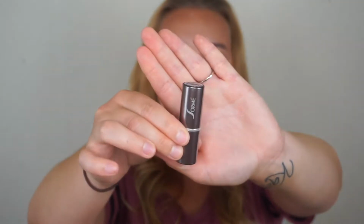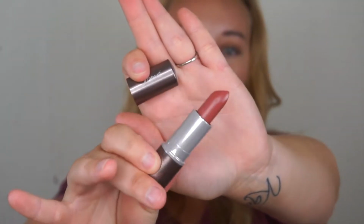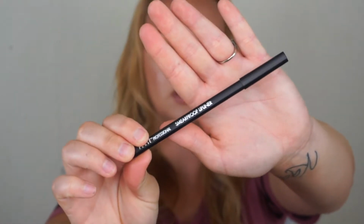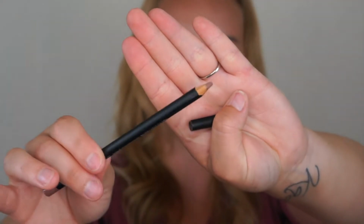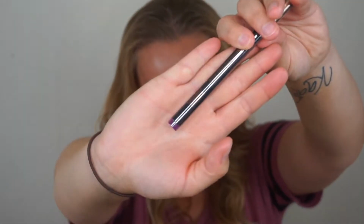Natural Lipstick and it retails for $22. It looks like this in the shade Captivate 245. And then I also got the Purse Mineral Lip Liner. And this retails for $23. Looks like this. And it's in the shade Nudist. Kind of a light nude color. And I also got this Scone Insanely Intense Tattooed Waterproof Eyeliner. Looks like this and it's in the shade Plum. And this retails for $19.